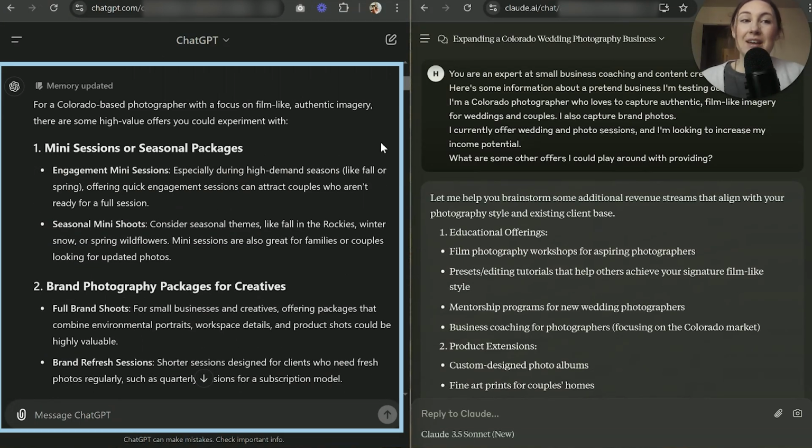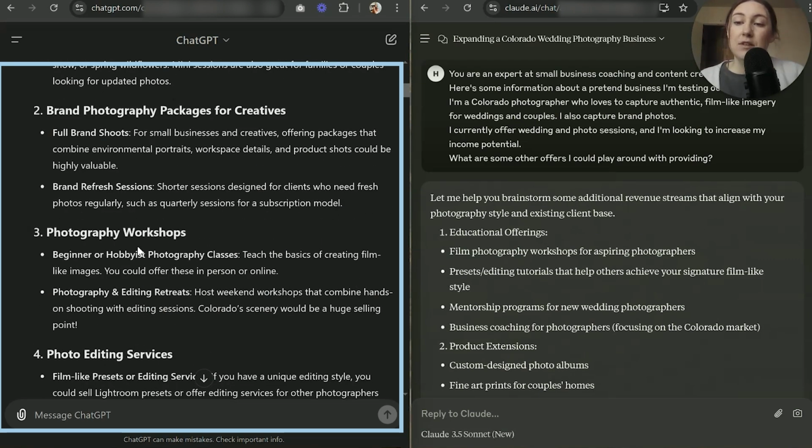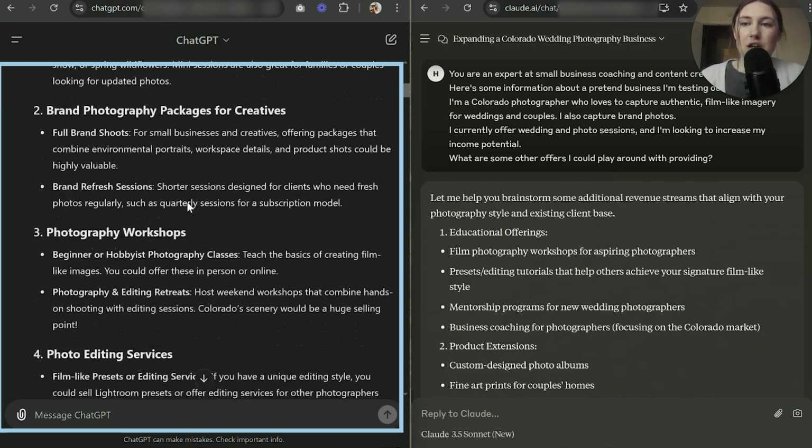So ChatGPT, they're giving some really long responses, kind of explaining different offer ideas. We have mini sessions and seasonal packages, brand photography packages, photoshops, photo editing services, adventure elopement packages, and client experience add-ons. So when I first look at it, as someone who is familiar with the photography world, these are pretty generally normal things that you would see on a blog post. They're really generic ideas. They're not super specific or unique. I don't really have any ideas of how I can twist it and have a unique edge to it as a business owner. It really is just pretty general and generic when I'm looking at it.